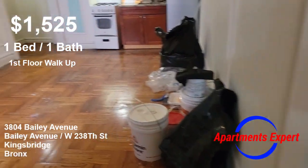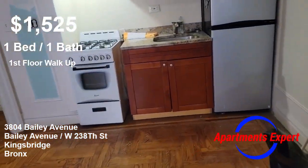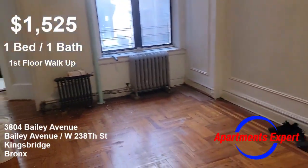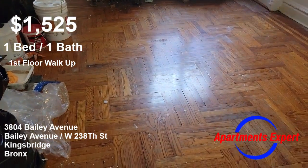Best of the Bronx, we have it. Look at that price. 1 bedroom, open kitchen, living room. Live-in super. This is 1st floor of a very well managed and maintained walk-up. Come on down, take a look. This could be your next home.